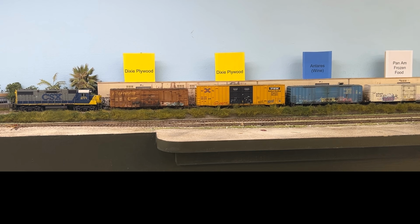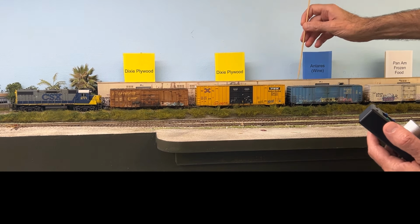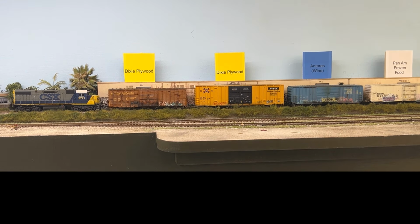And actually, I'm looking at the doors on this and my door spacing. I think I'm going to leave everything coupled with Antares and make the uncouple for the load for Dixie Plywood and pull him up. Probably be more common to see these doors spaced for 60-foot cars. I just didn't have the room for it. So let's pull him up. And of the two cars that are spotted, you would only set handbrakes on one of them.